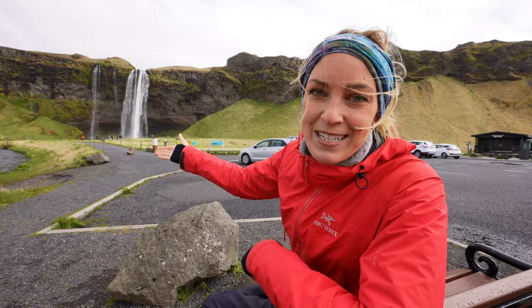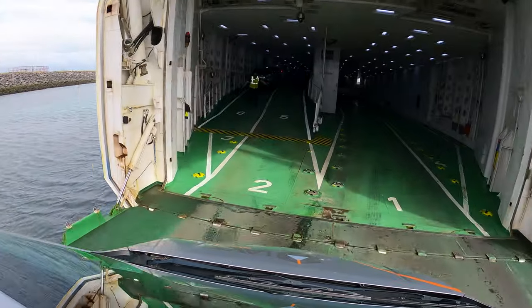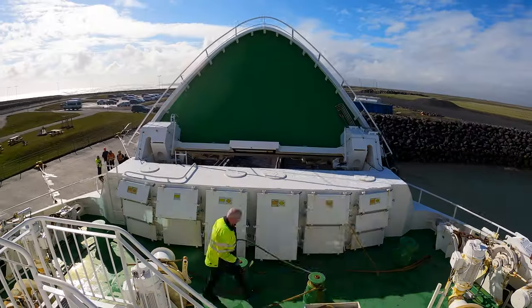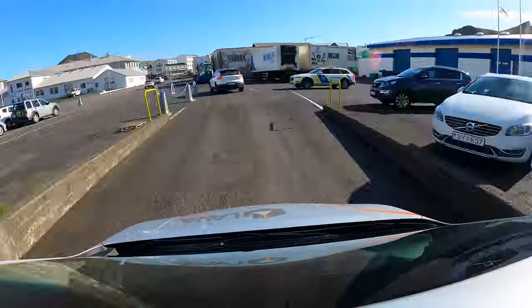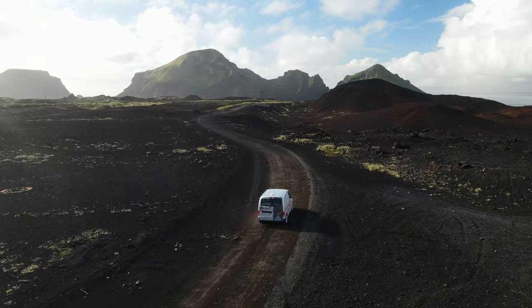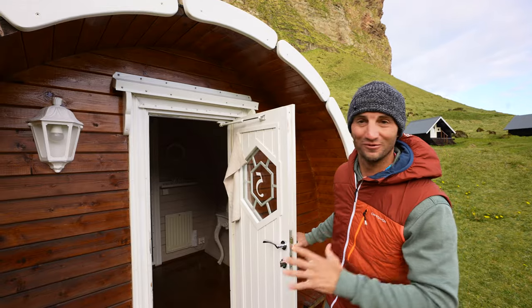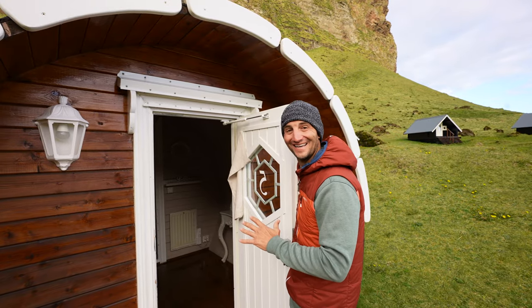If you've done any research in planning your trip to Iceland, then you know of Iceland's most popular waterfall. But did you know that Iceland's best kept secret, as advertised on their tourism website, is just a short ferry ride away, just here? We weren't expecting something this nice inside.